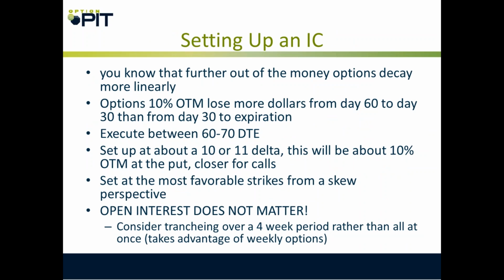All right. So one of the things we talked about is that linear decay. Options that are out of the money decay linearly. Thus, options that are 10% out of the money lose more dollars from day 60 to day 30 than they do from day 30 to expiration. So when you're building a butterfly or an iron condor, you want to set it up beyond 60 days to expiration, preferably like 65. And you want it set up between the 10 and 15 delta, nice and out of the money.